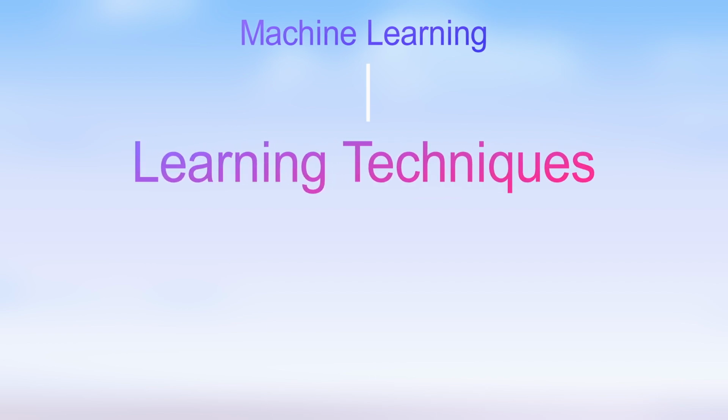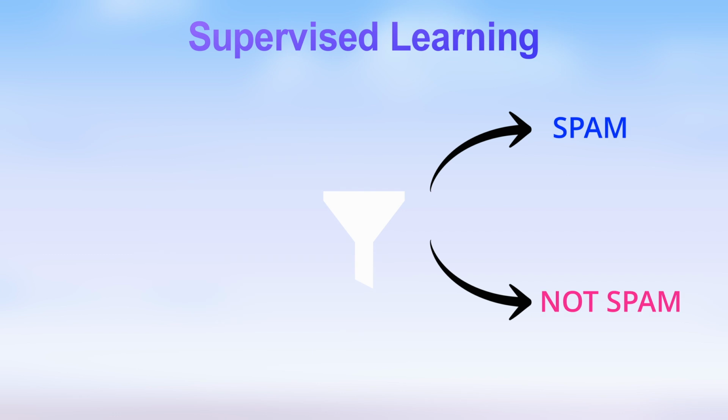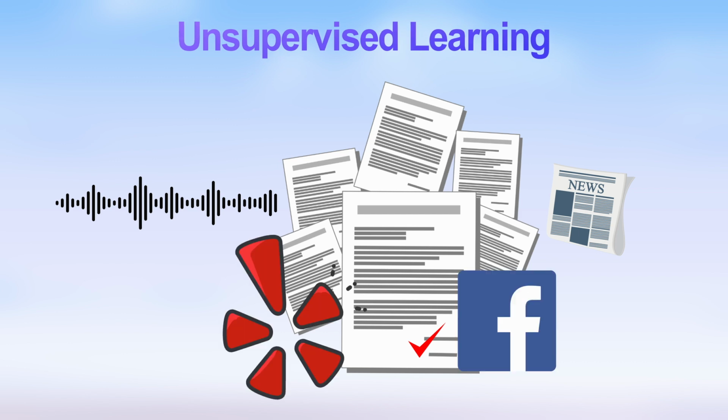Now, there are several branches of machine learning, which can be categorized as learning techniques, but let's just talk about a few. One branch is called supervised learning. This branch deals with learning from labeled data. Now imagine you receive 100 emails and 50 of them you mark as spam. The algorithm now knows what's labeled spam and what's not, making it structured. The opposite of supervised is another branch called unsupervised learning. This branch deals with unlabeled data. You can view this as a collection of news articles, text documents, customer reviews, or even social media posts.